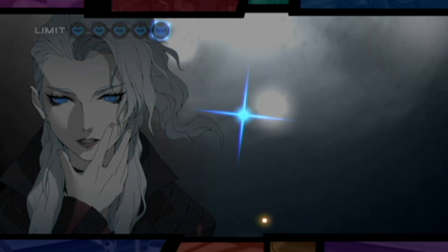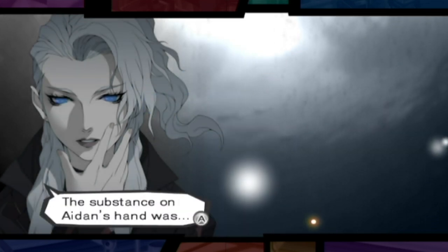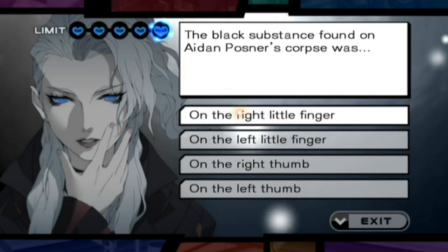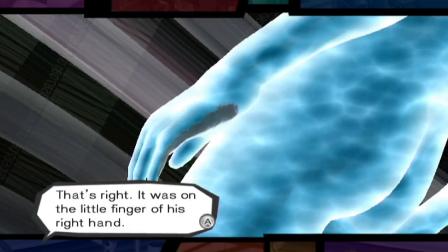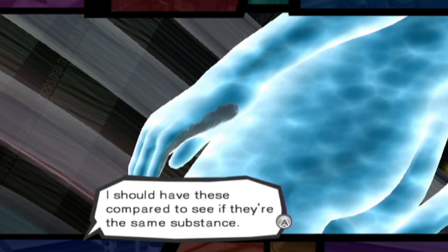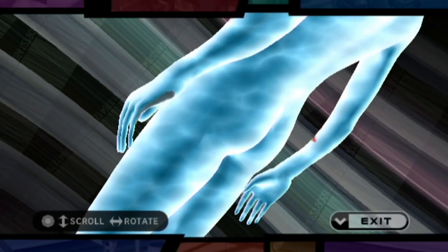The physical location. Yes, Aiden had it on a different part of his hand. The substance on Aiden's hand was... It was on his right little finger. That's right. It was on the little finger of his right hand. I should have these compared to see if they're the same substance. Could this be because this guy's left-handed? Because the other dude was right-handed.